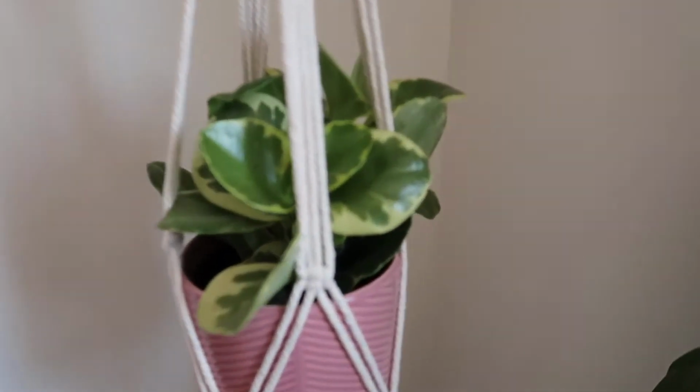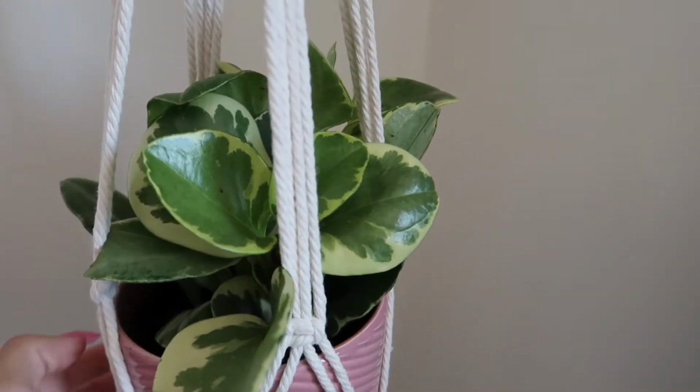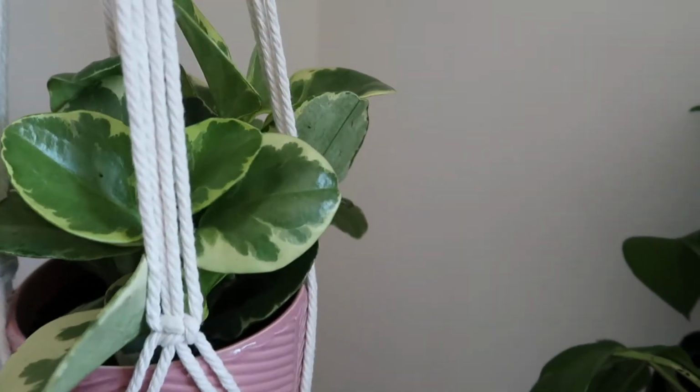This is my Peperomia obtusifolia. I love this plant. It's been growing upwards, and it's really cute to watch. I think it needs to be watered soon. Actually, no, it's fine. But I like this one a lot. Super rubbery leaves, just a beautiful plant.